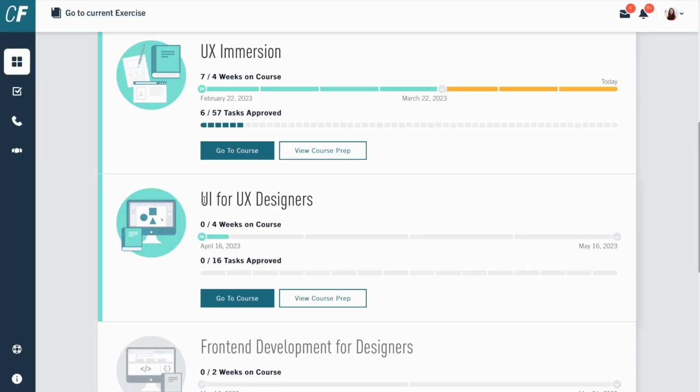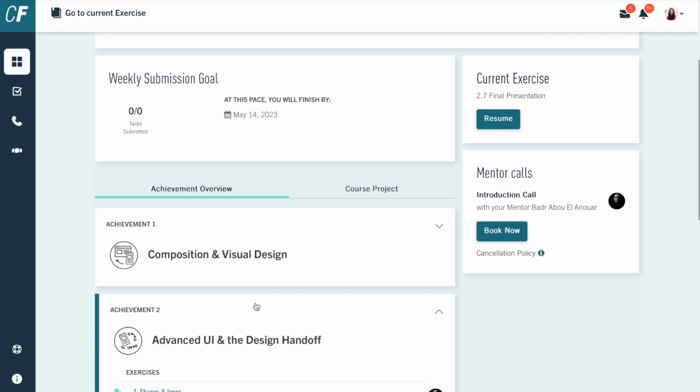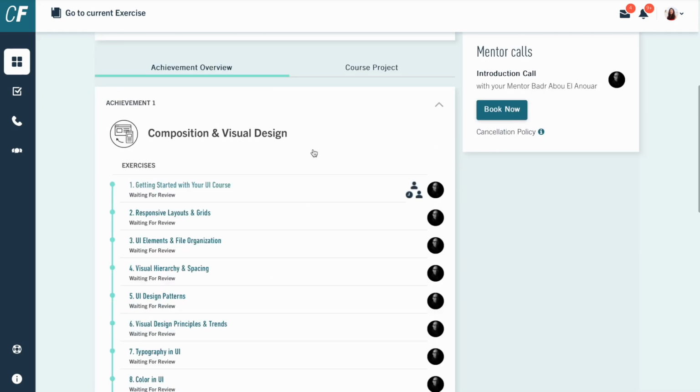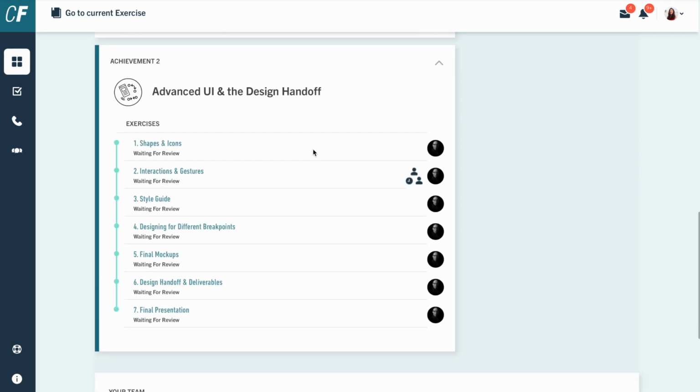And finally, for UI for UX designers, you will learn a lot about visual design, also things like responsive layout and grids, do's and don'ts in UX, Figma, visual hierarchy, spacing, shape and icons, all those good stuff. And you will also choose between 4 projects.